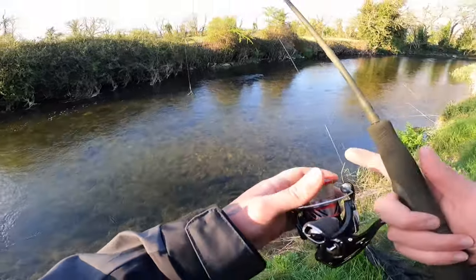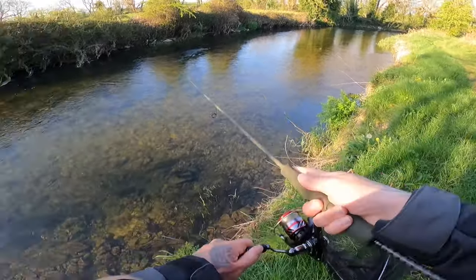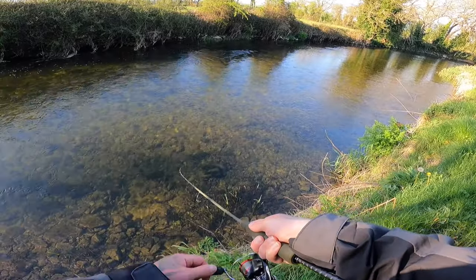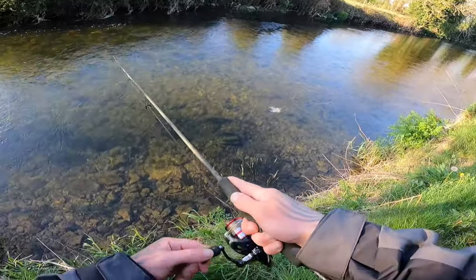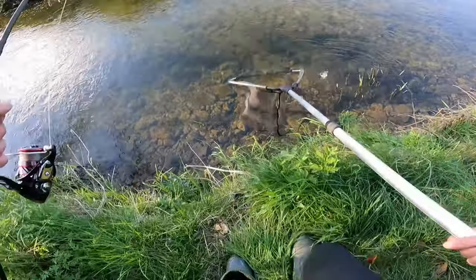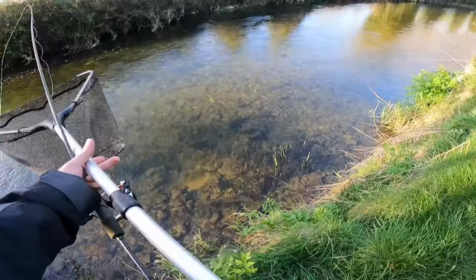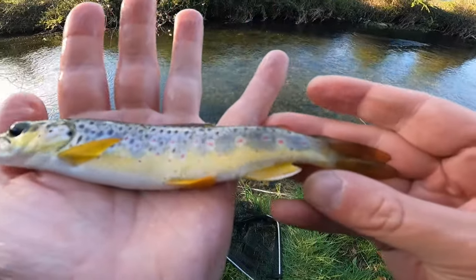Oh, I had a follow that time. Any small lad. Oh, fish on. Tiny little guy. Just get him into the net. Let's just get him unhooked and show you. Now guys, look at that. Perfection in miniature. Stunning little fish.